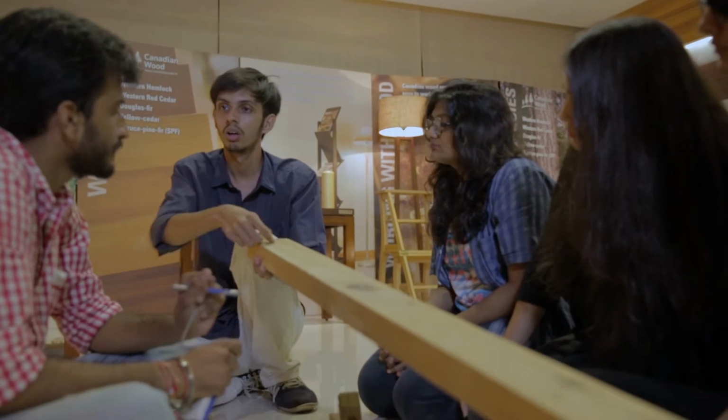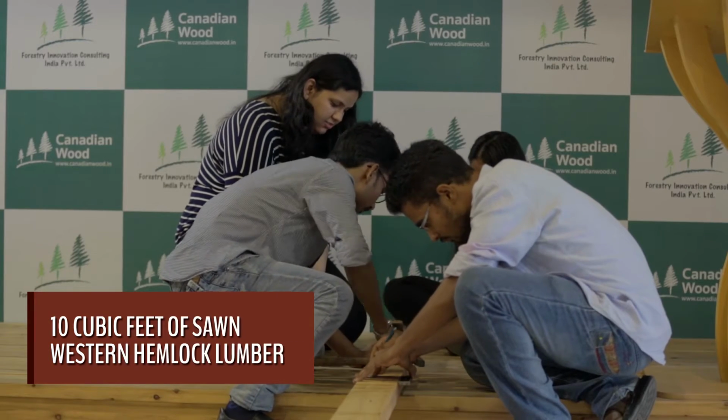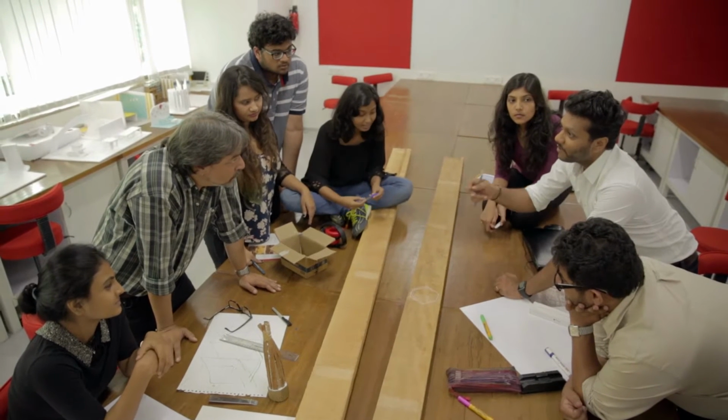Hi. So we are taking part in the Wood is Good furniture design competition, and we get the wood, which is the Western hemlock, which is quite good for good looking furniture. Each team has been provided with 10 cubic feet of sawn Western hemlock lumber, ideal for making solid wooden furniture.